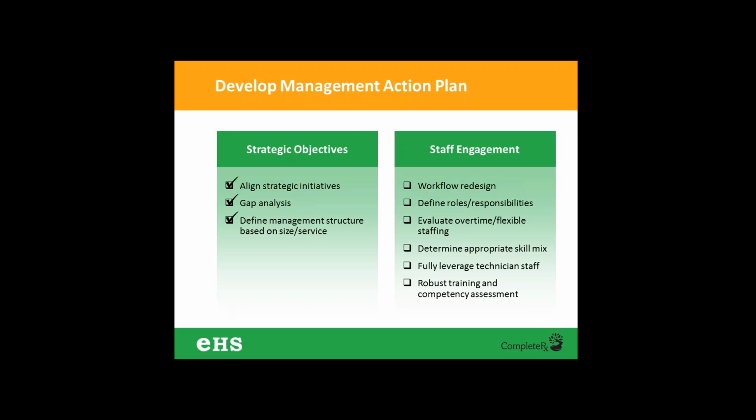The workflow redesign and the roles and responsibilities. Many organizations are looking at their staff and skill mix, and they're asking a question: can we do certain activities with a different skill, maybe a more effective skill? And if that's the case, then we're going to make adjustments where possible. Looking at overtime, the use of overtime or agency, flexible staff, PRN staff. Can you obtain people that will work swing shifts during those high volume periods?